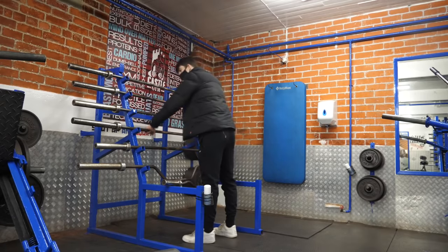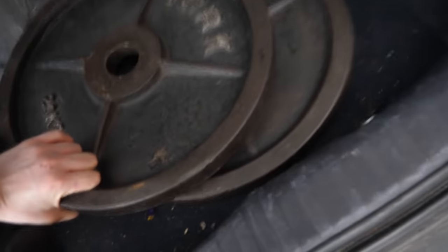I also went to visit a local gym who was selling off a lot of stuff, and I bought two metal 20s from them.